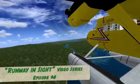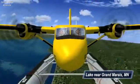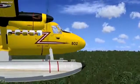Coming up in episode 4 of the Runway in Sight video series, we'll take a look at a water landing. Specifically, this episode will feature the DHC-6 Twin Otter with floats landing on a lake near Grand Marais, Minnesota, which is close to the US and Canadian border.